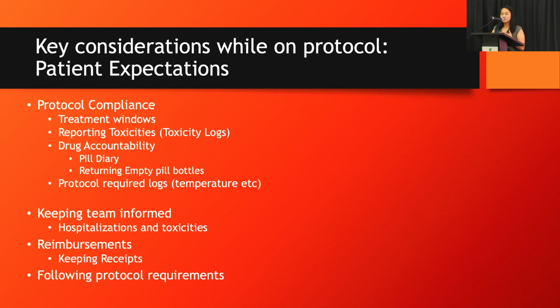The third thing is drug accountability. So if we are giving an oral chemotherapy drug, the patients will have to fill out a pill diary and submit it after the end of every cycle. And the pill diary will just say, okay, this is when you need to take your drug. Did you take it? Yes or no? If it's no, then tell us why. After the patient has filled it out and signed it, they would need to submit it to the research coordinator at the end of the cycle.